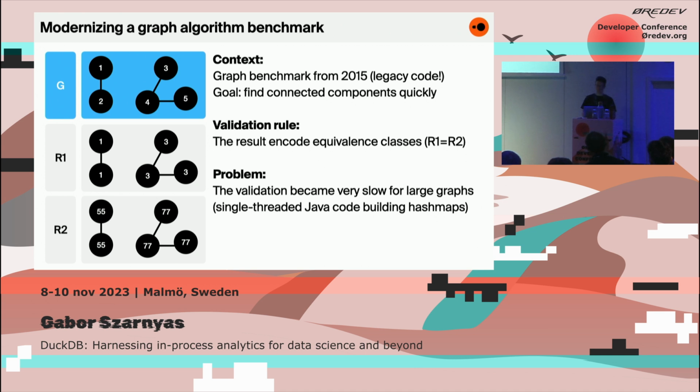And this competition ran for a few years, and we noticed something strange. As the solutions have gotten quicker and scaled for larger graphs, the solutions could complete maybe in 2 minutes, but then we had 6 hours for the validation to complete, because the validation was written as a single-threaded piece of Java code that built 2 hash maps to find violations of these equivalences. And that was, of course, quite annoying.